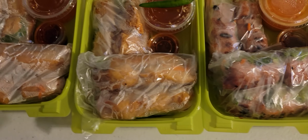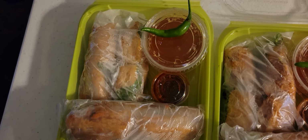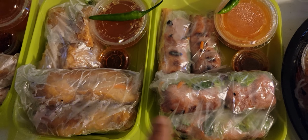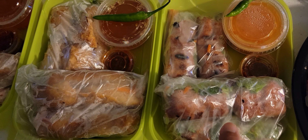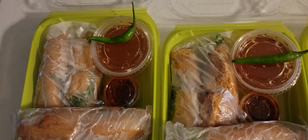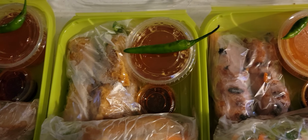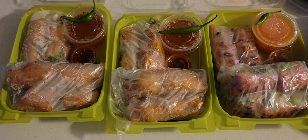And then three orders of shrimp roll here. One order has four rolls, so three orders have 12 rolls. So one pork grill and two orders of the shrimp spring roll, okay. See the fresh chili and two sauces down here. This is all my lunch, guys. Hope everybody enjoys my lunch.